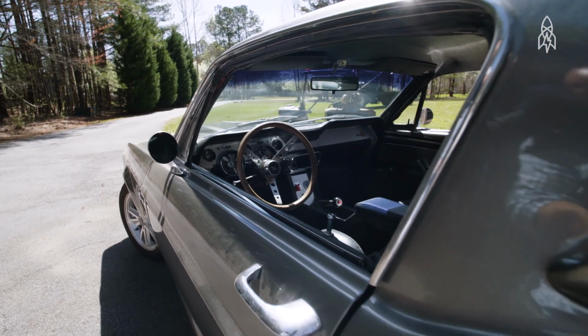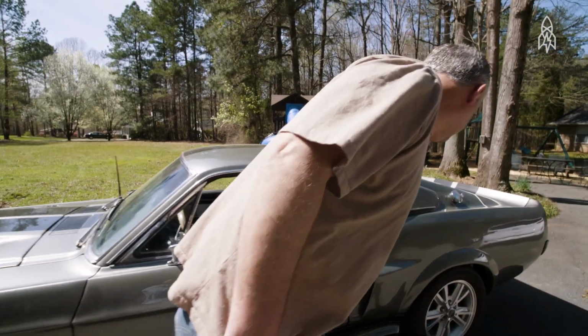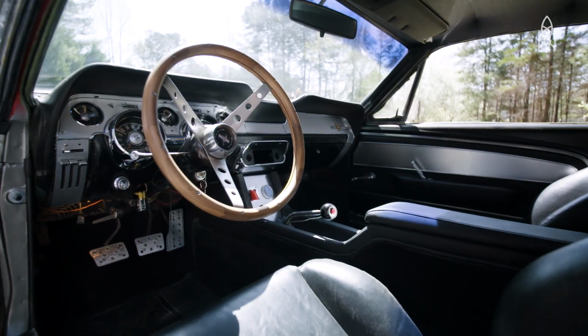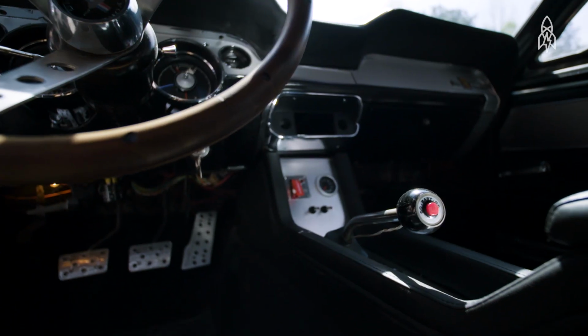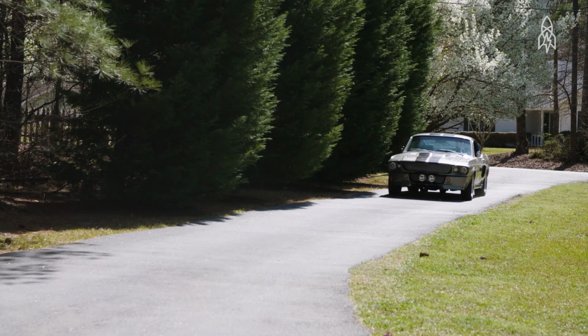Our Eleanor from Gone in 60 Seconds car up front is absolutely as screen accurate as we can get it, from the stainless aluminum interior to the seats, to the shifter, the Go Baby switch in the center, and we drive Eleanor just like it's supposed to be driven. That's why it was built.